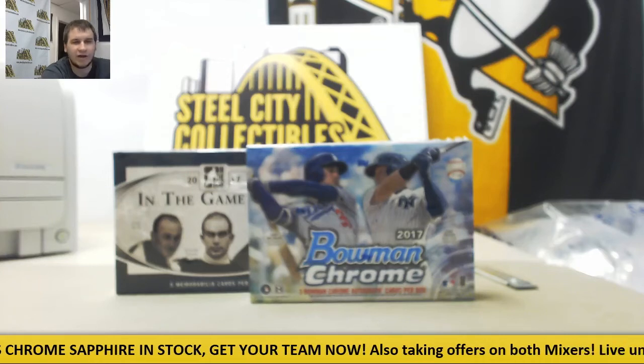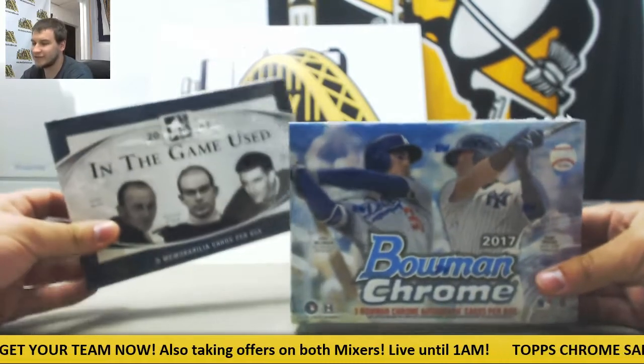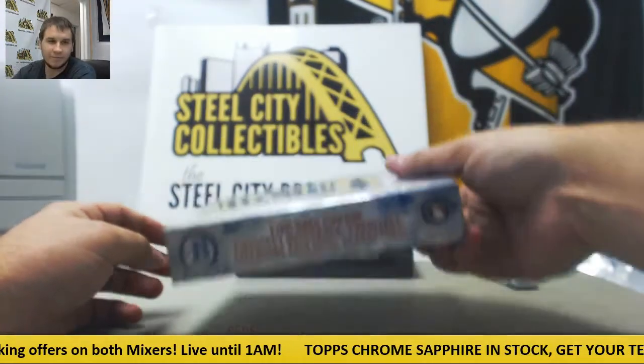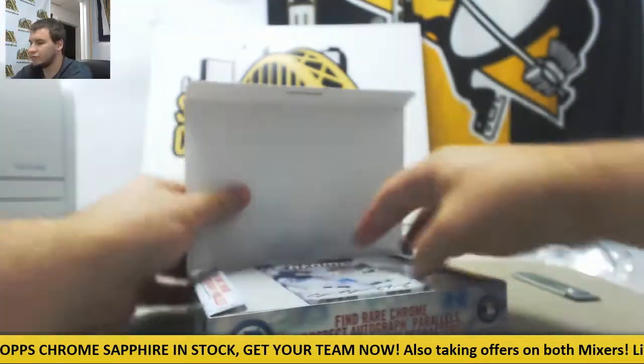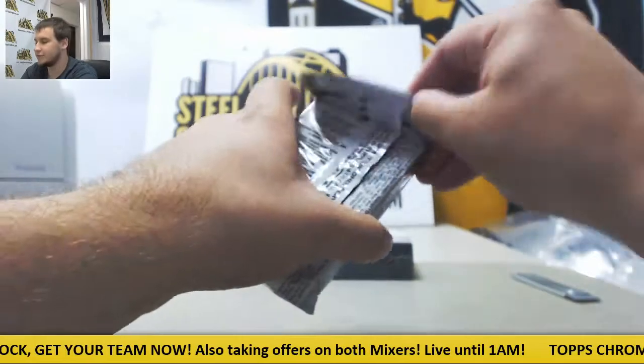All right, a live break here for Logan. We're going to do one box each, 17 Bowman Chrome HTA Choice and 17-18 in the game used. Some nice stuff here. Let's see what we got. Good luck. Starting off with the Bowman Chrome. Pretty popular live break pick today.